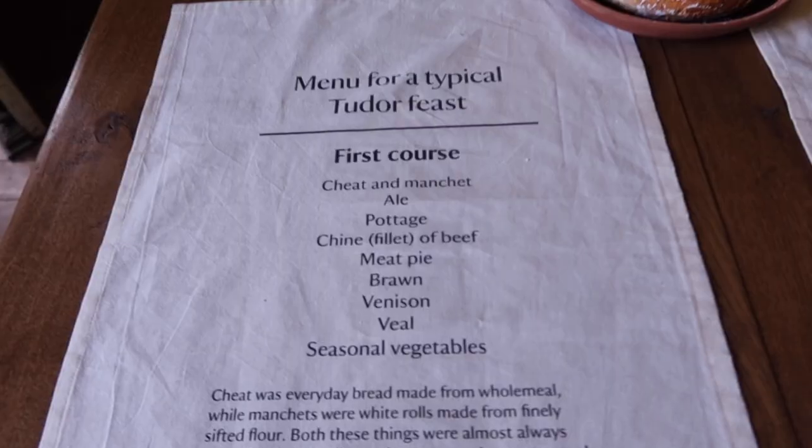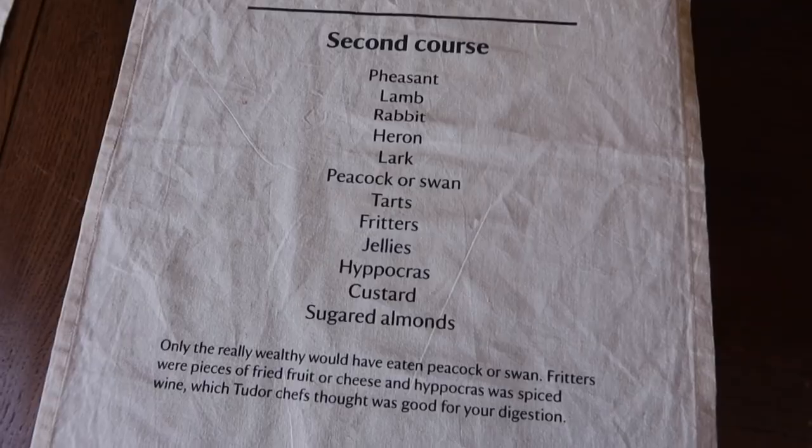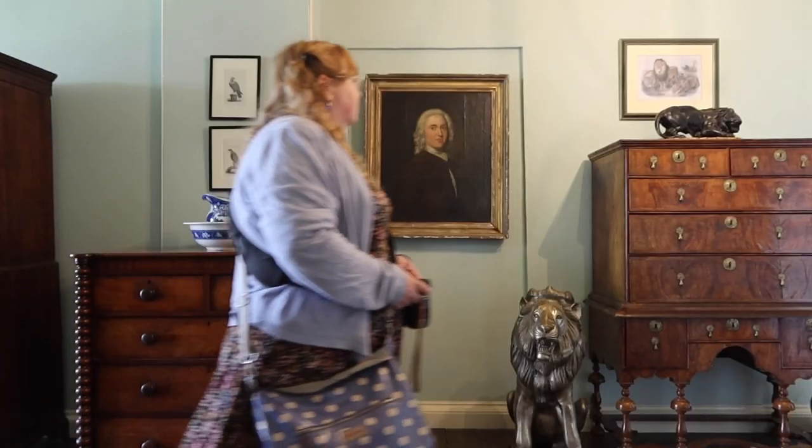There's hardly anyone here, so I'm getting to do lots of filming, which is quite good. This bit of the house is Tudor from the 1570s. Then it was extended in the 1790s, and then restored in the 1970s, and given to the National Trust. So there we are, a little bit of background.